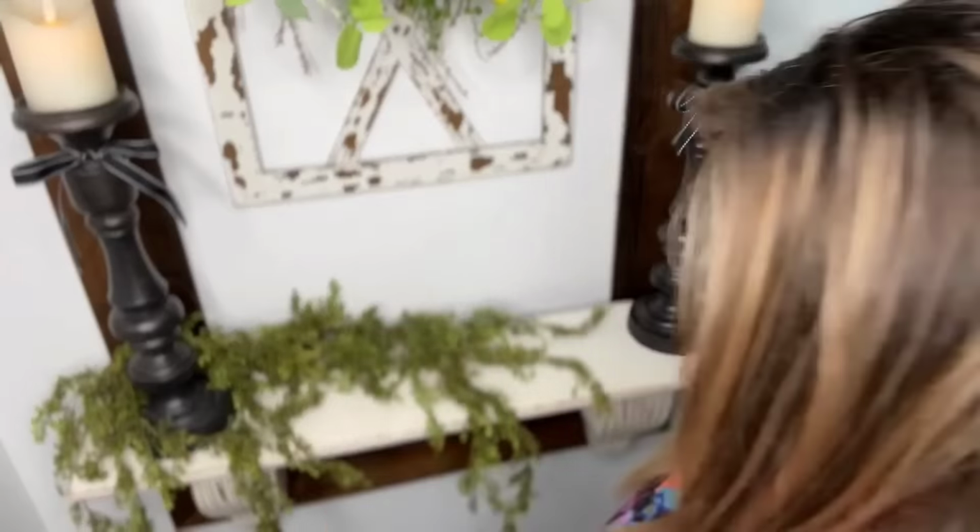Okay, next, I'm gonna go in with 2 picks that I got on Amazon. I believe these are called Spider Mums, and this is in yellow. They come in yellow, green, white, pink, and sort of a maroon. I'm a huge fan of these. They're really pretty, they're different and unique. So what I'm gonna do is I've sort of bent this one, and I'm gonna kind of have it drape off the side.